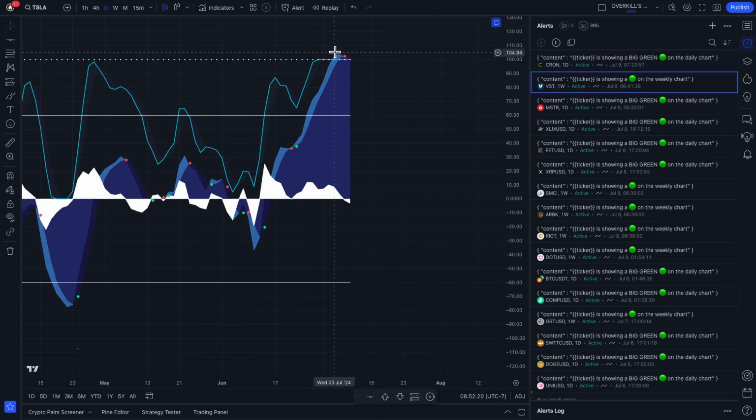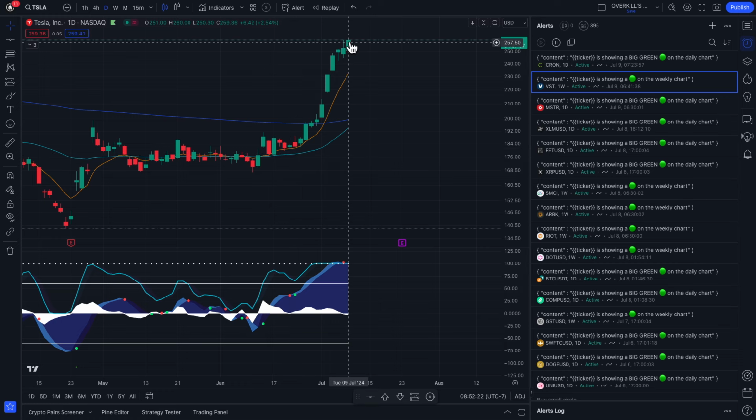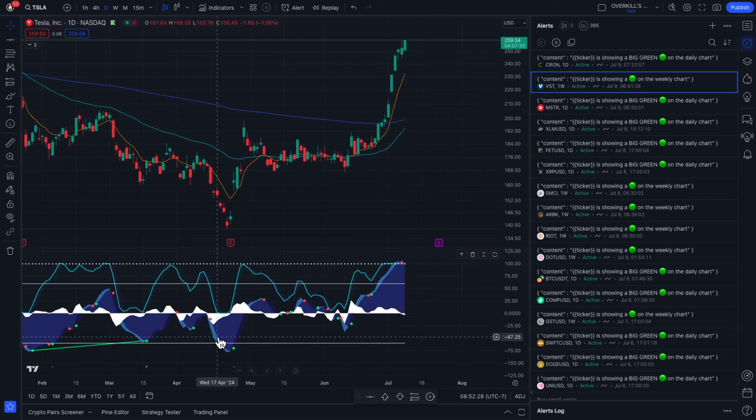But you can see we're getting a red here on the daily. So yeah, it's breaking out like crazy, but one of these days, it could have that major pullback. And when that happens, we're going to be right there to eat it up. Again, we want to be buying down in this area, these green dots down in this area, not way up here. Okay, this is where the sheep buy.